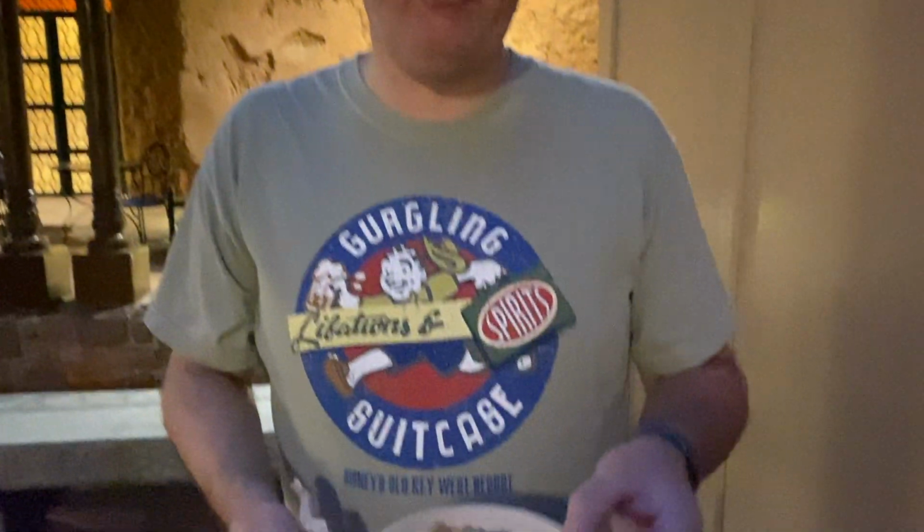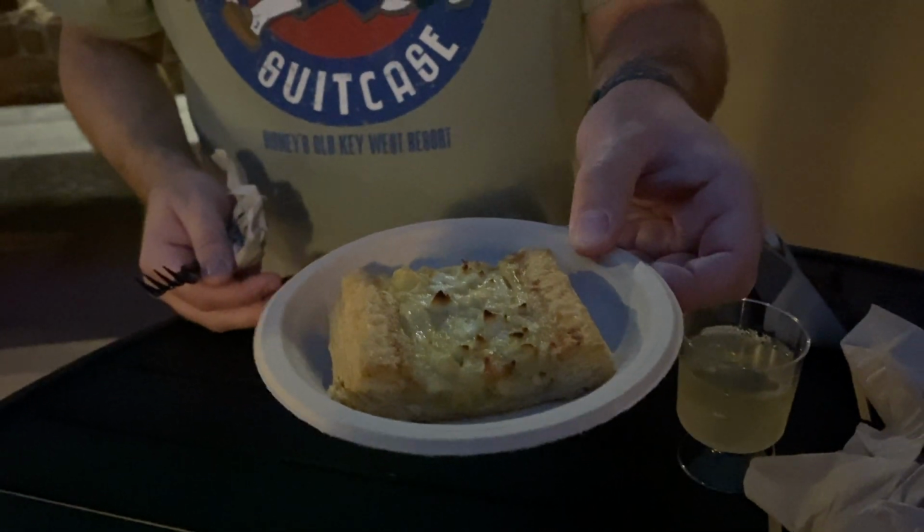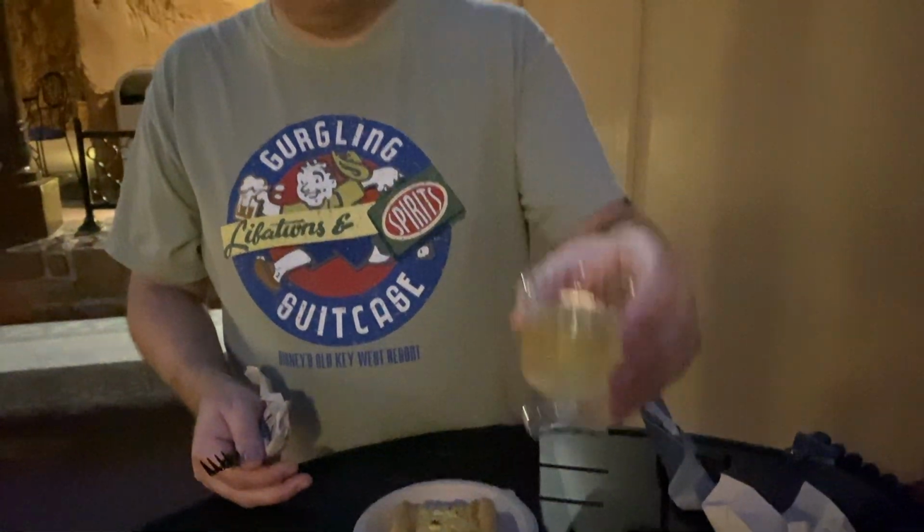All right, so at the France Pavilion I got, I'm gonna hold it up, the tart. A goat cheese and onion tart. Did I have this last year? You might have. I think I did. We both also got some Chardonnay. So I'm gonna just bite into this.